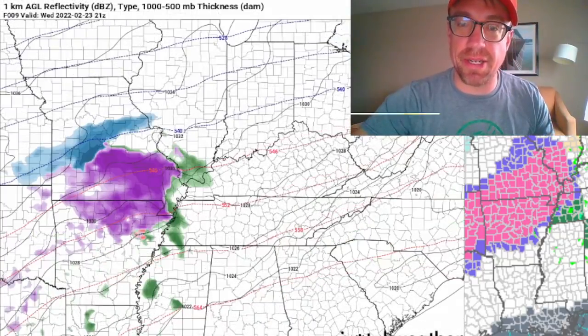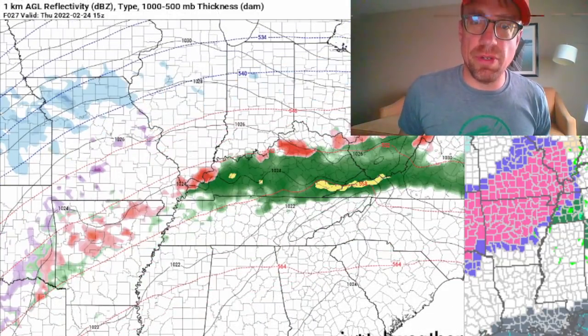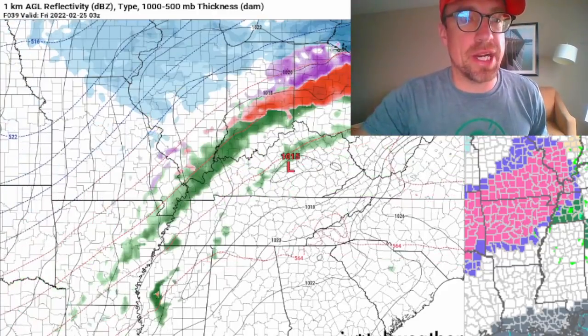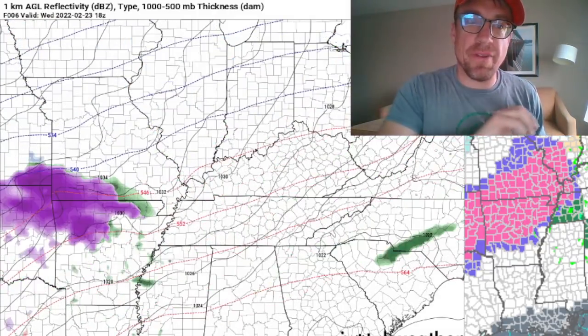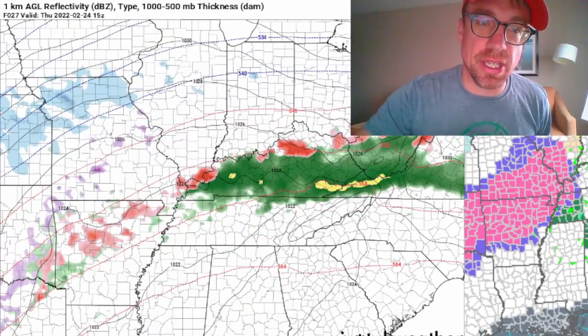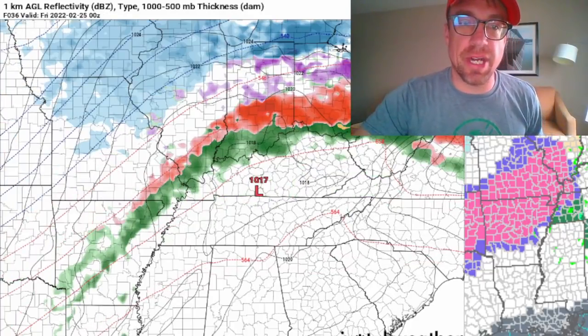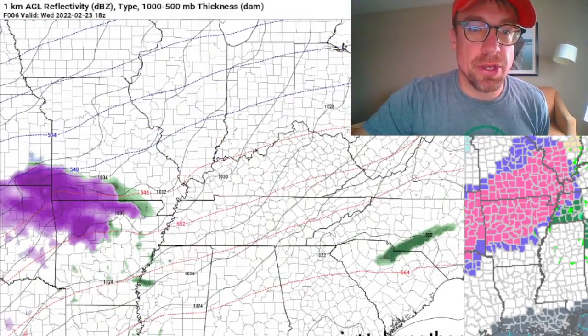Here is the NAM model showing you that first round of sleet and freezing rain moves through northern Arkansas. That's what's happening right now across central Oklahoma. And then you get that streamer of pure freezing rain behind it. There you go. That streamer sets up across central Arkansas. That's going to be the pure freezing rain event. The blob of sleet first is going to move through, though, as well.